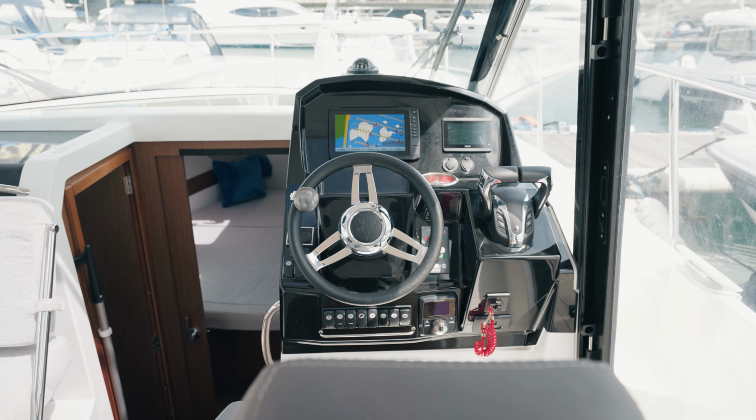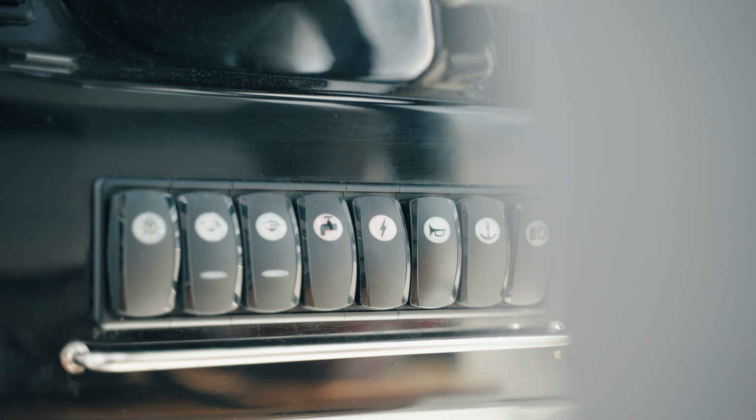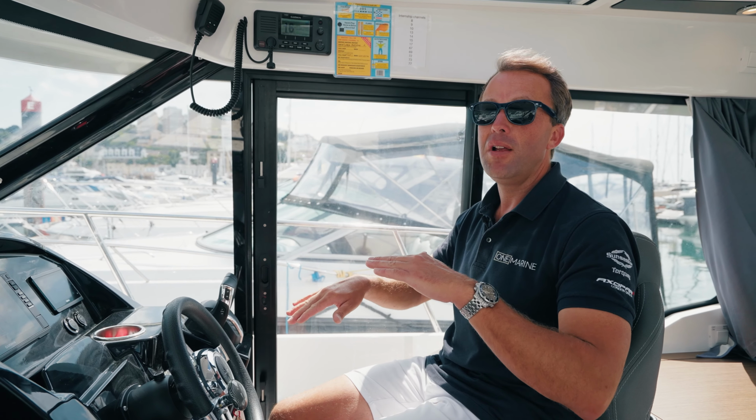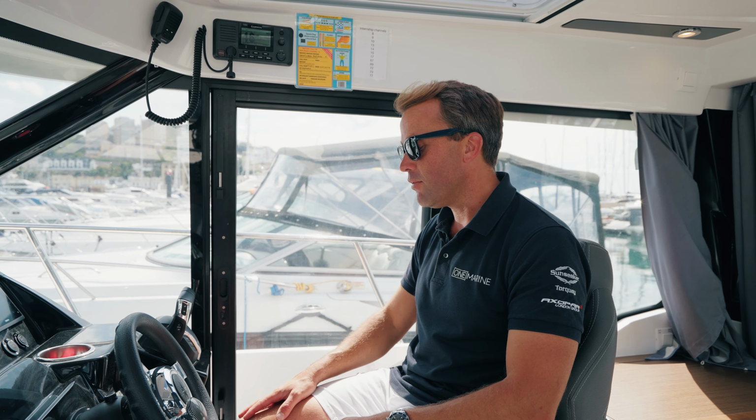Another feature that's really worth mentioning on this boat is it's actually fitted with the Zipwake system, and the Zipwake system actually takes away the need for manual trim tabs, so it keeps the boat stable without you having to put the trim tabs on yourself. It's fully automated, and that's a really nice extra.